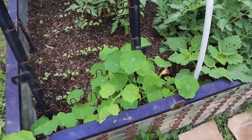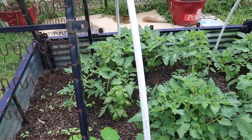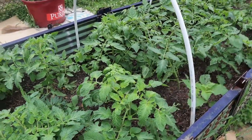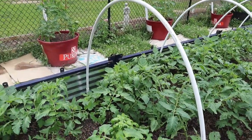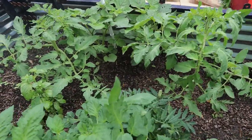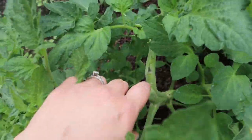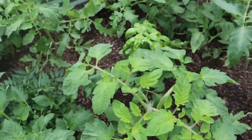In fact, I need to get some posts today, and I need to start a Florida weave support. I'm giving that a shot this year. I'm keeping these guys nipped down. I'm making sure every time I see suckers showing up that I'm pruning them out. I did this just yesterday. That's not really a sucker, but a sucker would be right here in this crotch of the stem, and I already pulled them out. We may find one while we're looking.